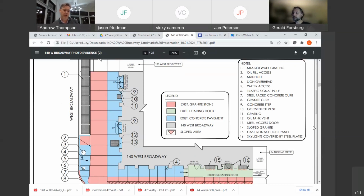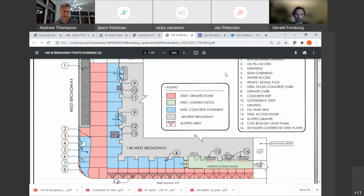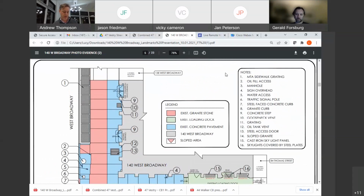The thing about the existing loading dock, which you'll see some more pictures for, you'll see number 15 and 16. That's representing three skylights that are existing there right now, but in not great condition currently. And that's going to be part of this presentation, that we're recommending to repair those and put them back to the way they were. Okay, you can go then. Oh, and one other thing I'd like to note here is if you look at the corner, you're going to see some of the stones next to the concrete, it gets a little interesting.